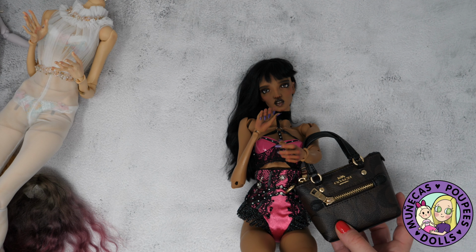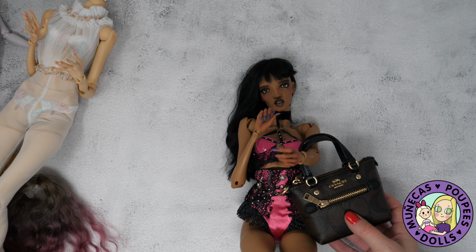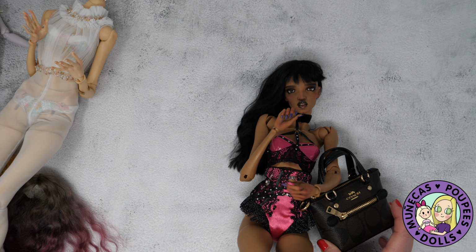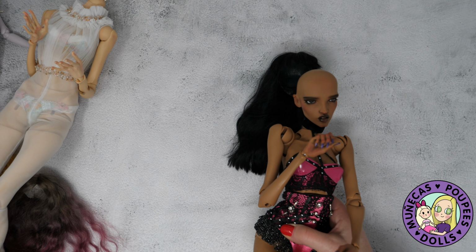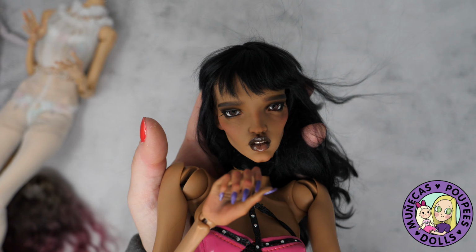This scale's almost too big for her, isn't it? It works really well with Smart Doll. I had this on my Pair Smart Doll, and it looked really good with her. It might be a little bit too big for original Pasha. I have a really nice Kate Spade one that a friend of mine gave me that's probably a better scale for this. But anyway, so there's Breath in ebony silk.